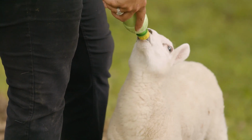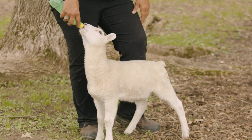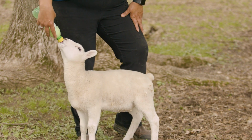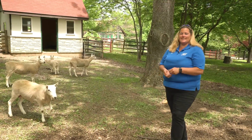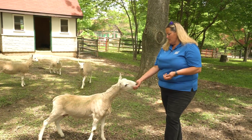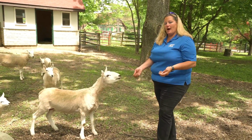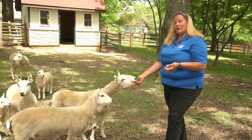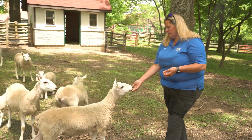So this is our bottle lamb, Freddie. So Freddie's eating the same powdered milk that we feed our baby goats here at Grant's Farm. So these sheep were recently shorn, so as you can tell, they have a very short coat right now. As the year goes on, their wool will regrow out, and we'll end up having to shear the sheep again next year. So they'll grow about 4 to 5 inches of wool a year.